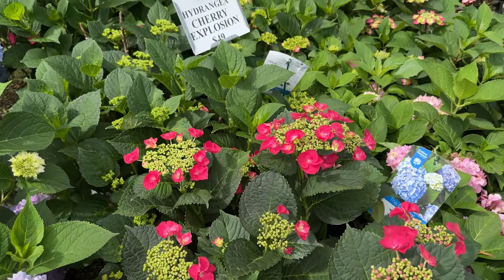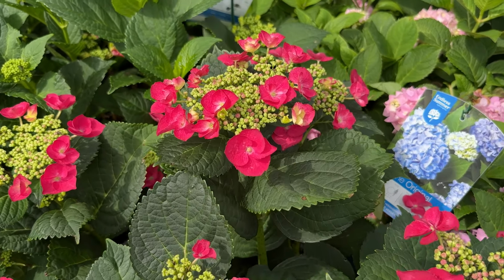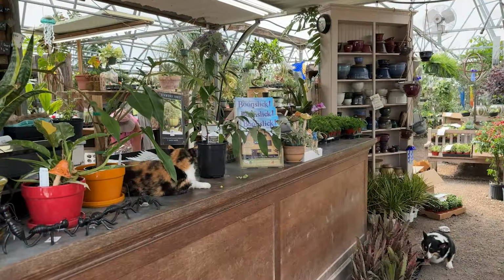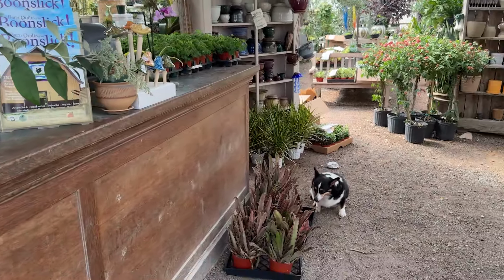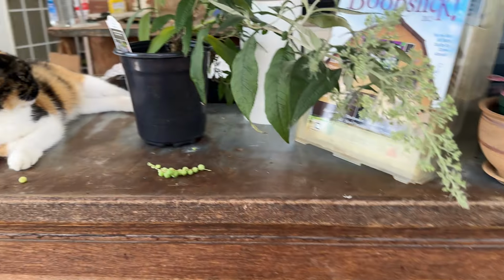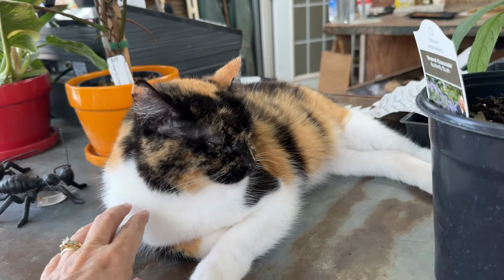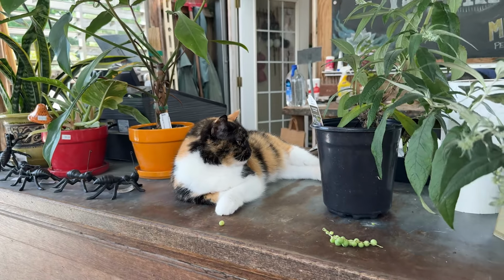Talk about cherry explosion. Look at this lace cap hydrangea. Oh, so beautiful. And of course, this is where you check out when you come to Vintage Hills, and you get a sweet look at their corgi. And this, I don't know if this is a little guy or girl, but I see you when I come visit. Hello, kitty. Hi. Are you having a lazy day?